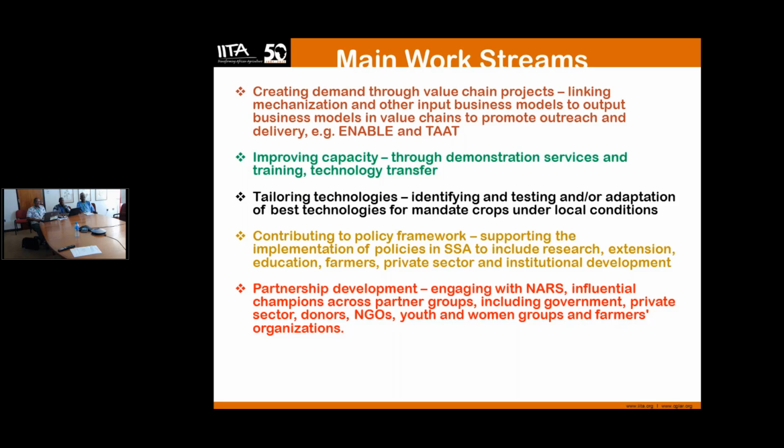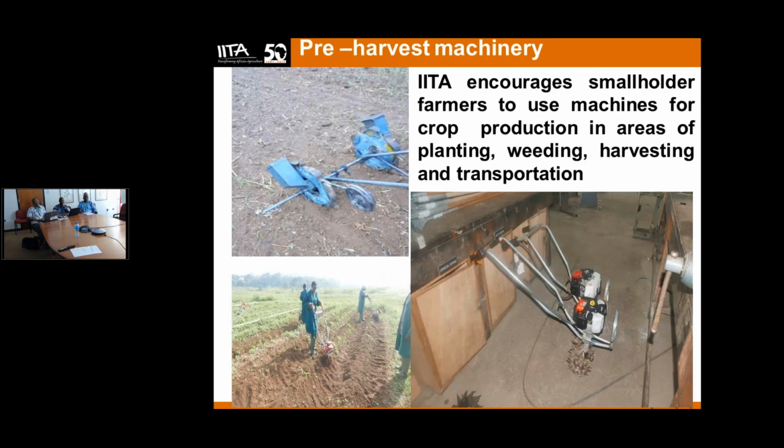Partnership development: we engage with National Agricultural Research Centers, influencing champions across partners, including government, private sector, and NGOs. We are particularly interested in youth, women groups, and farmer organizations. In this case, we have pre-harvest machinery. IITA mechanization encourages smallholder farmers to use machines for crop production, at least in the areas where small farmers can use machines, especially in planting, weeding, harvesting, and transportation.